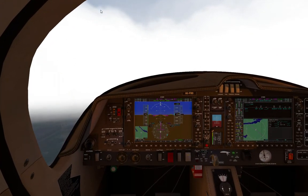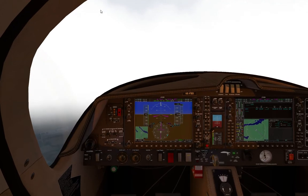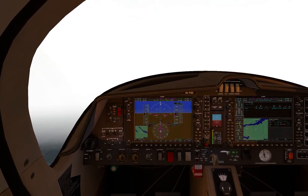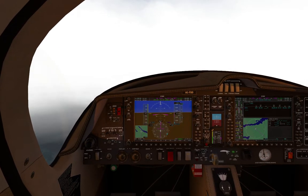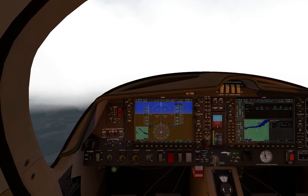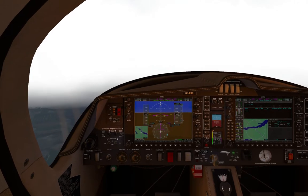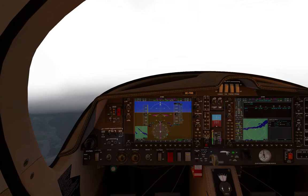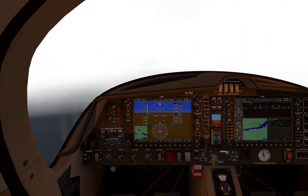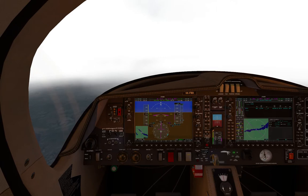We should go lower because we can't see the ground and we're flying VFR, so this is a no-no if you're flying VFR, of course. So let's reduce the speed for descent. See the ground though. Could go into yellow, but we'll try to keep the speed in the green. Quite crappy weather.